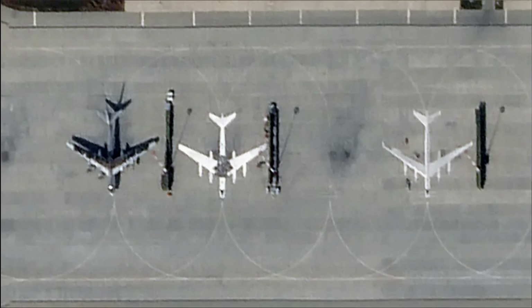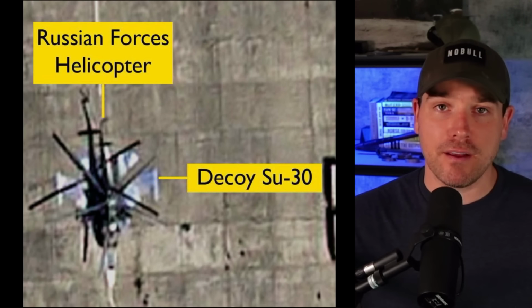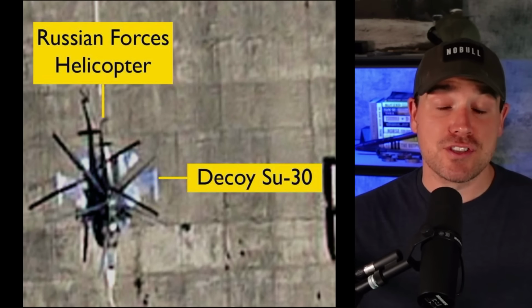Though seemingly rudimentary, these decoys introduce a layer of uncertainty into the calculus of drone operators, particularly those tasked with discerning three-dimensional forms under low visibility conditions. Considering the substantial volume of data that analysts are tasked with processing, introducing additional layers of uncertainty could complicate the targeting process. Now, of course, to make these painted-on airplanes look realistic, there's something that you can't do.